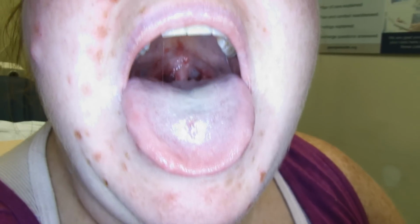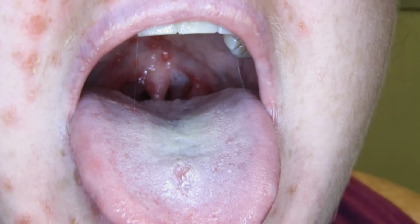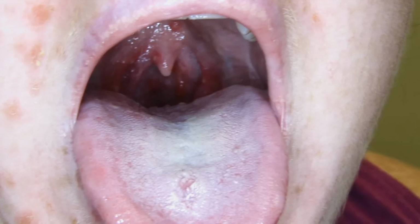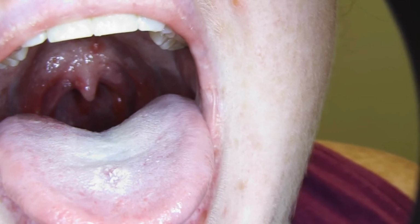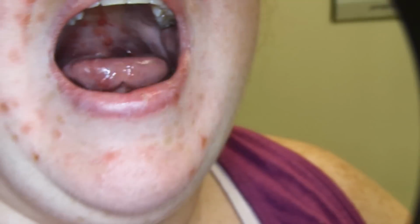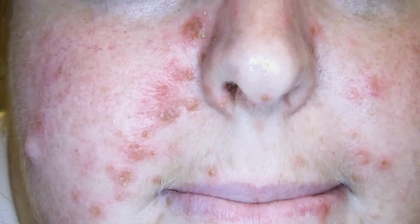And now we're gonna slip up. I'm gonna take a look inside your mouth. And you can see the ulcers on the back of the throat there. Okay, I think I've captured it on here. All right, and so the facial rash, we're gonna hide the eyes here.